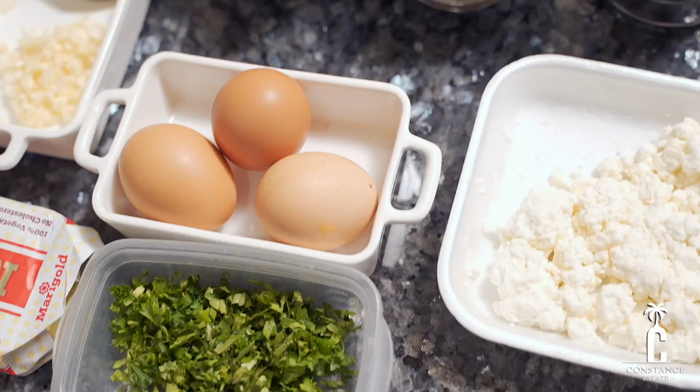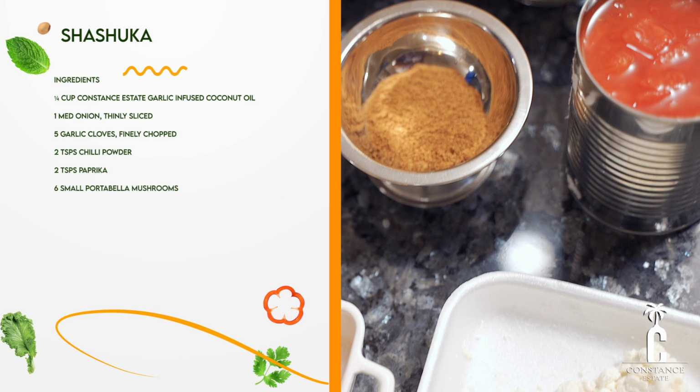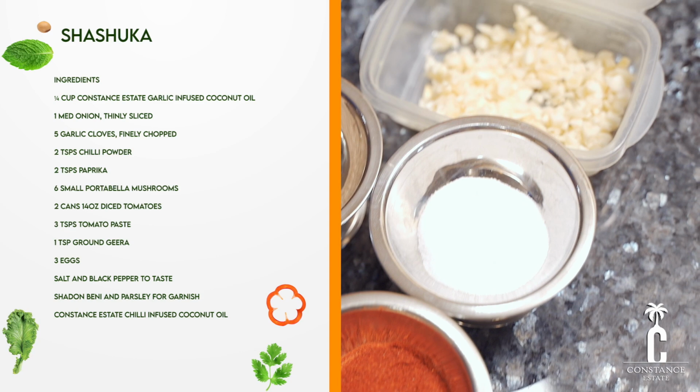Right. So we're going to use some canned tomatoes instead of fresh. It's a little easier to deal with. The can also, they pick the tomatoes at their peak of freshness, so it wouldn't be as sour as fresh ones. I never knew that. Oh, that's amazing. What else do we have here?